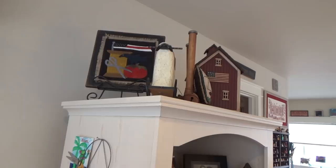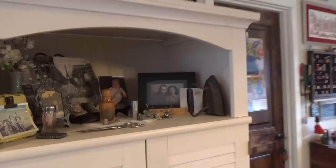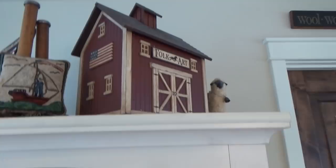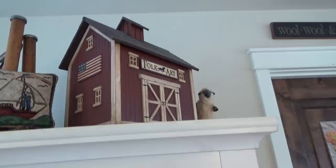Buttermilk basin. Family memorabilia, my dad's baby shoes, my grandmother's perfume bottle, a Harry Turpin house, and I don't know where you can get those now. I'm not even sure he's doing it anymore, but I sure do love mine.